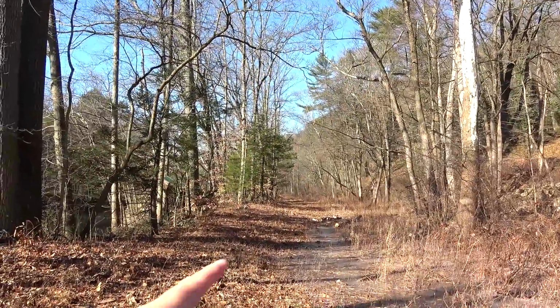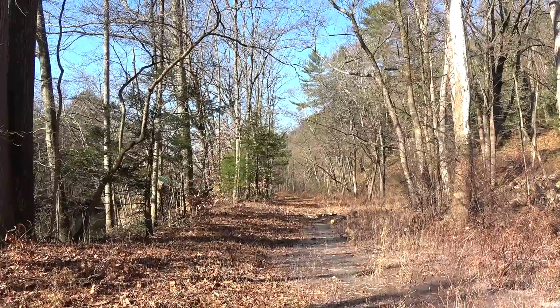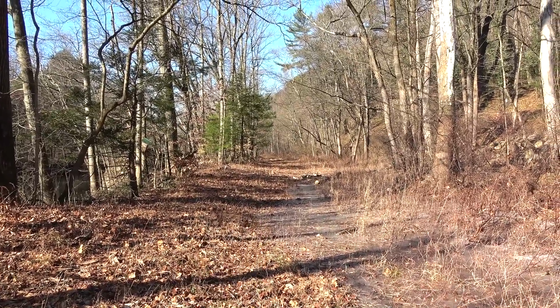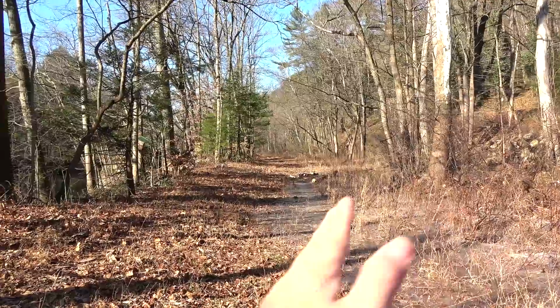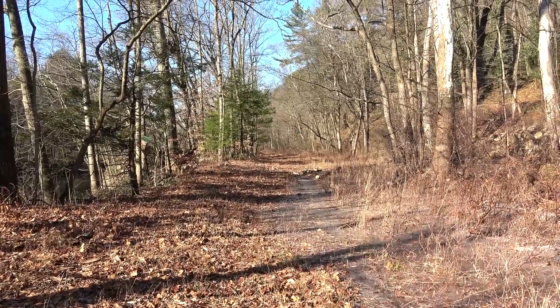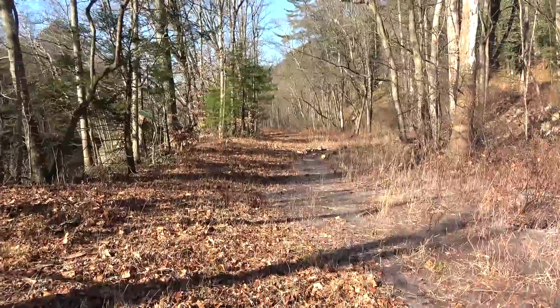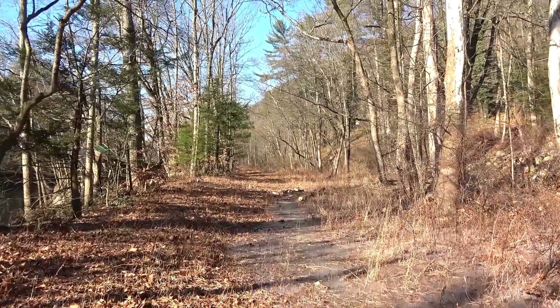Alright, so way up there I see some more of those blue pipes sticking out of the ground. So I think the water company has their water line going through here too, which is probably why you don't see the canal bed. It's probably filled in. They buried a water pipeline right in the canal, it looks like. That's also why it's kept cleared. They keep it cleared here.